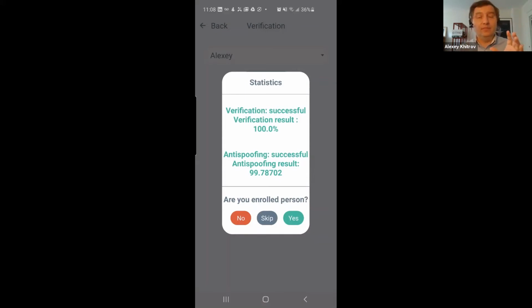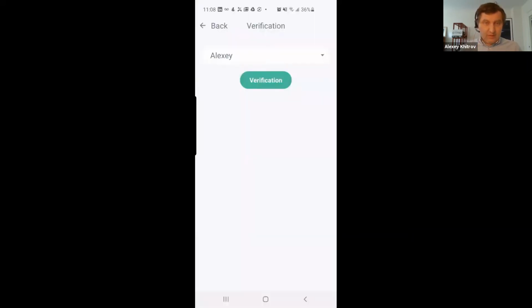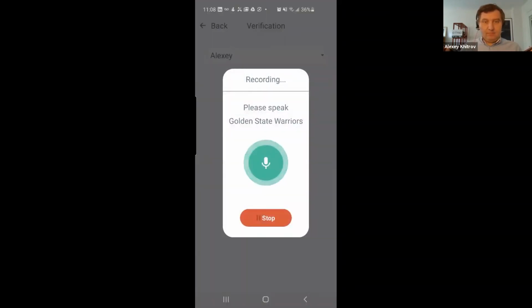So we can use voice biometrics with the full PPE gear on people, and it can provide that touchless experience. Now, let's say that somebody tries to break into my account and somebody just recorded me saying the same phrase. So let's see what's going to happen here. I recorded my voice on a good phone, so it's going to be good quality audio. And let's see what's going to happen when somebody plays it. Golden State Warriors.